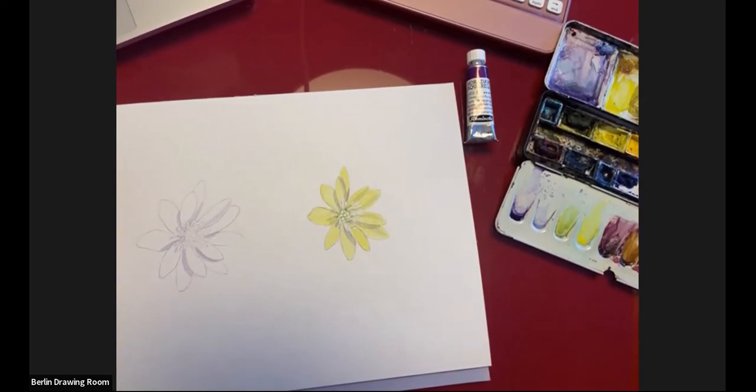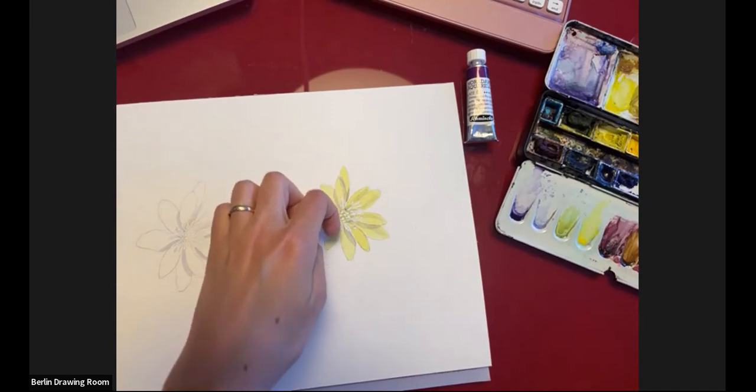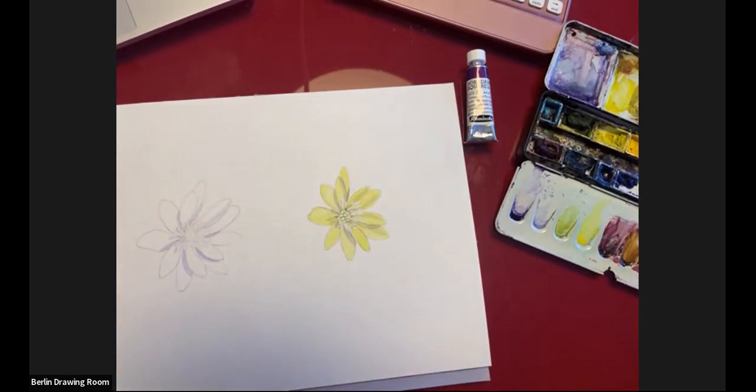So why don't we add in this brownish ochre yellow that changes color at the center of the petal. Let's work on that now. So let's see, how are you going to make that color? Go back to my yellow.